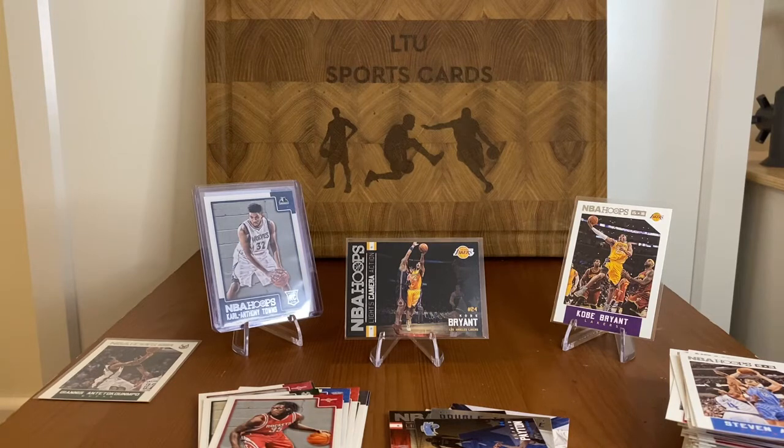So the pattern is quite good. Better odds to get more rookies from fat packs than from the retail packs. So quite good, quite nice. I've really enjoyed it and liked it.